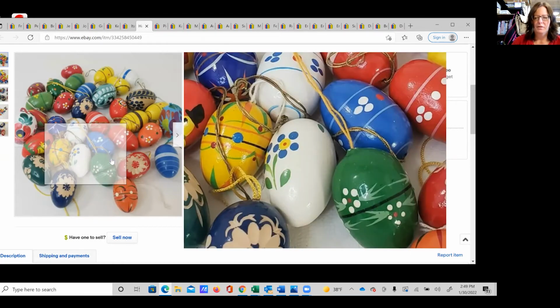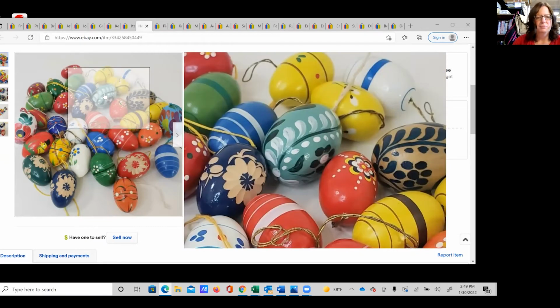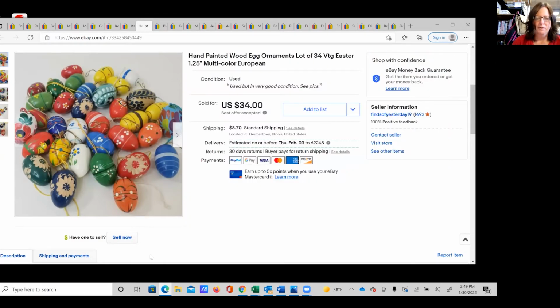I threw this lot together just because when I broke it up into different sections, it didn't seem like there were very many eggs in each section. So I just decided to throw them all together and I put them up for, I want to say, $39.99. And I took a best offer of $34. I only paid $1 for these and a lot of other stuff at an estate sale. The shipping and everything cost $44.90 for the buyer, and my profit on these was $31.70.